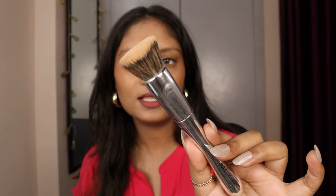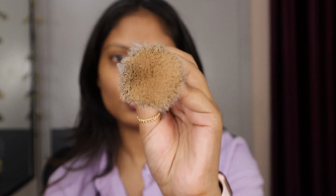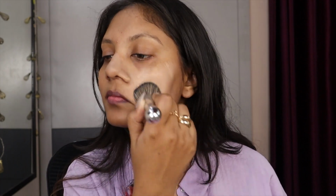For foundation, I personally like to use a brush. You can use a beauty blender, which is much more affordable, but for the brush I have this one from Pack Cosmetics. Now this is a complete collection. You don't get this individually. It was Pack X Jovita collection. Usually the problem with a brush for your foundation is that it leaves harsh lines, which does not happen with this one. If you know how to work with it, you can get a smooth, flawless finish. So it's big enough, covers my entire face easily, and blends the foundation really well.